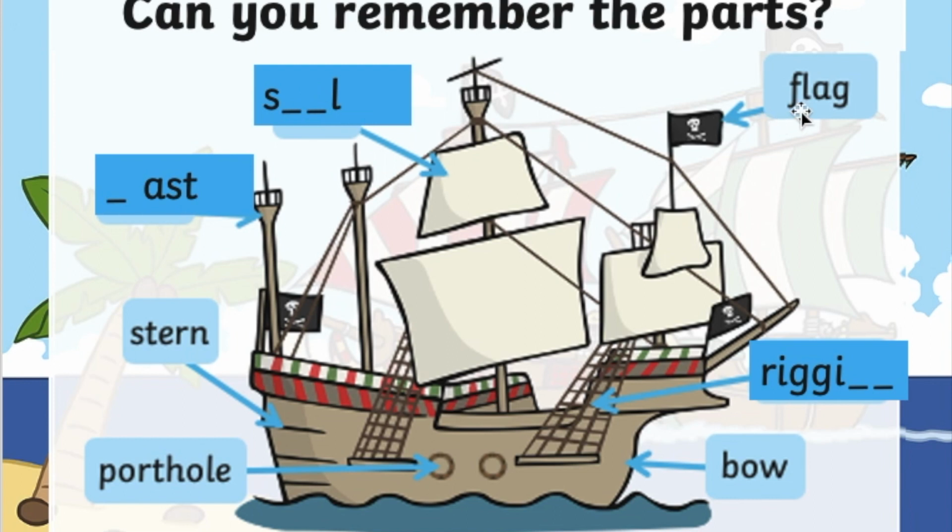And we've got our flag, it's already there. Then we've got the rig. Remember what that is? Again, it's one sound at the end, but it's made up of two letters. Yeah, well done if you said rigging. And then we've got the bow and the porthole and the stern. And then those big tall lines, can you remember what they begin with? Yeah, it's the mast. Super well remembered.